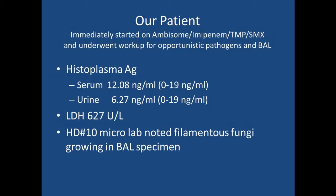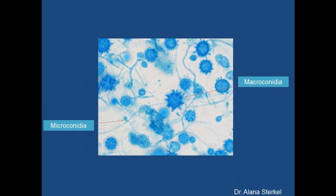Here's what happened. Her histoantigen studies came back quite high. This isn't a normal range because we normally shouldn't have histo in our blood or urine, but it's the range that this particular lab reports. And you can see her serum antigen was quite high, as was her urine. Her LDH was high. And then on hospital day 10, after the antigen studies came back, this beautiful picture emerges, and this is what grew from her BAL. This is a wonderful, beautiful picture of histoplasma.